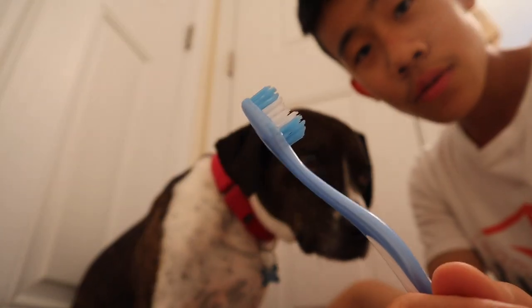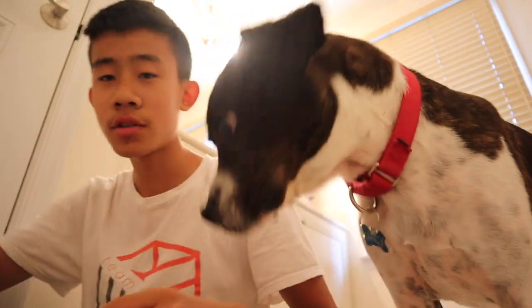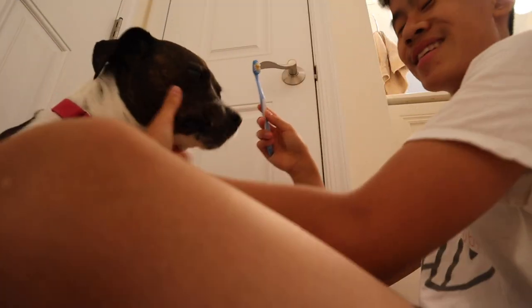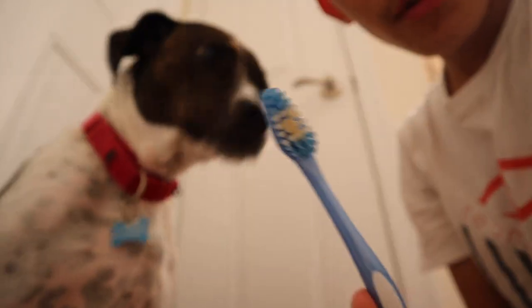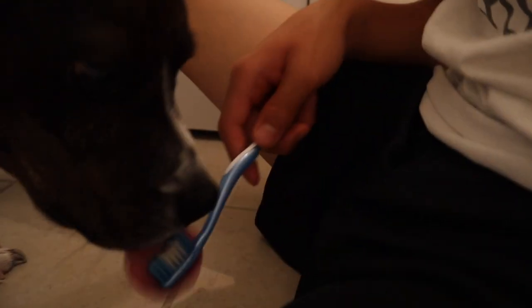Here's his toothbrush, that's what it looks like. Alrighty, so we got the toothpaste right here, that's what it looks like. Okay, you smelled it, which is good. Oh, okay, he likes it. He's licking his mouth. Now there's barely anything on the toothbrush. He's licking the toothbrush now.